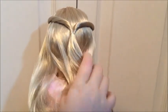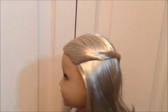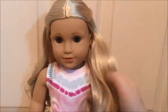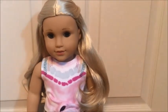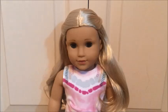Now, it's not super thick, but it is definitely thicker than what I thought it was going to be. After watching a couple people's reviews and everything, I don't know what I was expecting, but it definitely was not this. I love her, you guys. She is so, so cute.